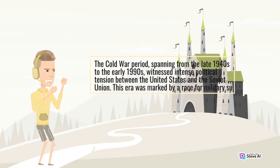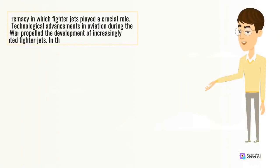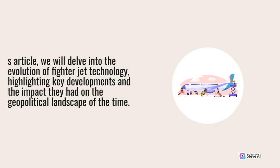The Cold War period, spanning from the late 1940s to the early 1990s, witnessed intense political tension between the United States and the Soviet Union. This era was marked by a race for military supremacy in which fighter jets played a crucial role. Technological advancements in aviation during the Cold War propelled the development of increasingly powerful and sophisticated fighter jets. In this article, we will delve into the evolution of fighter jet technology, highlighting key developments and the impact they had on the geopolitical landscape of the time.